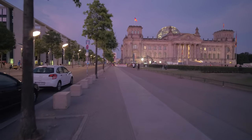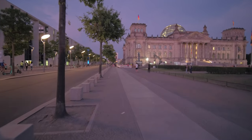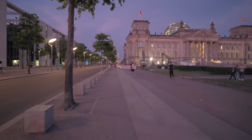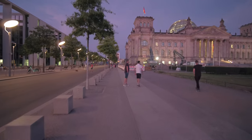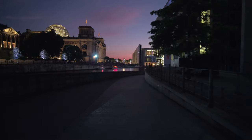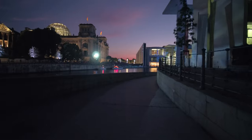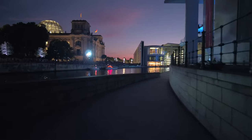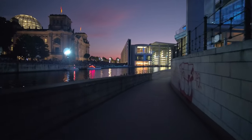Another view of the Reichstag, this time in the dark with the lights on. On the left, there is the visitor center of the German Bundestag. Berlin has many theaters. There are about 150 in the city and also 3 opera houses. If you are more into museums, you can visit one of the 175 museums of the city.